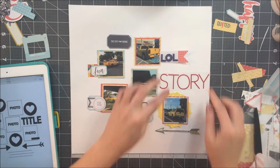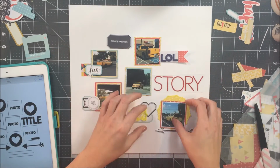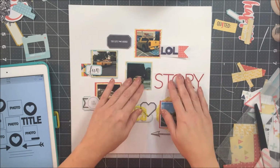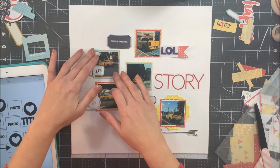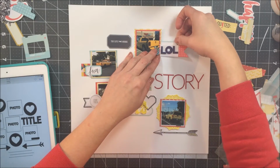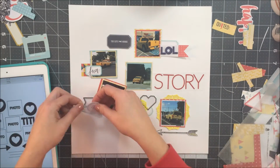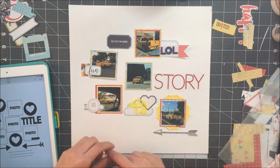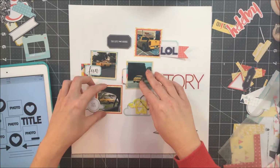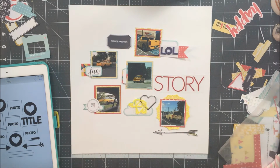I definitely wanted to use that 7 alphabet, those large thin red letters. I love them. I love the font, and the size is great. I just wish it came with more than one letter of each. I'd be willing to pay a little bit more for more of the most common letters that we use. It's pretty hard to get a lot out of it when it only has one of each letter. But regardless, I still love them, and I was happy that it looked good on this page.